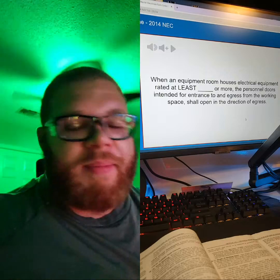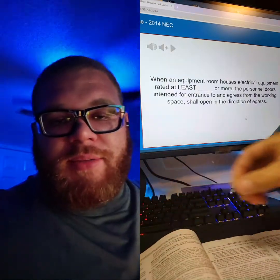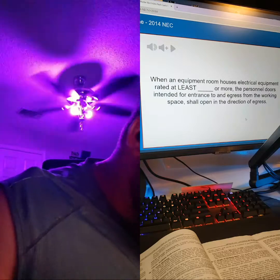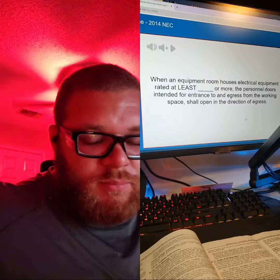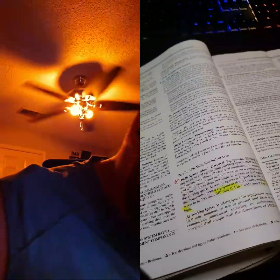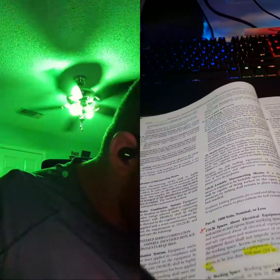Okay. You wouldn't look up egress? No, because egress just means exit, not pretty much the subject. Right, the subject is working space. Look for that then. Working space. Oops, I've got it highlighted.